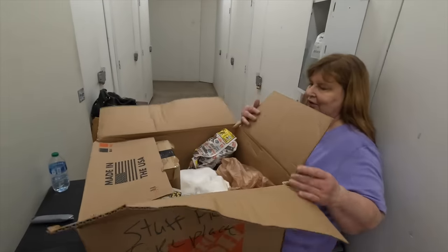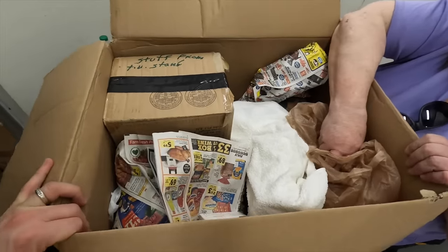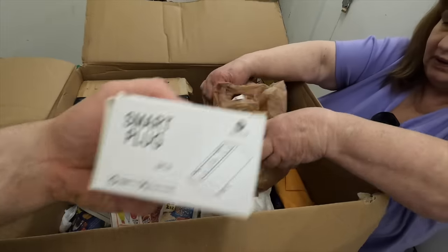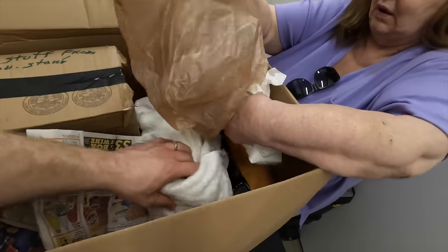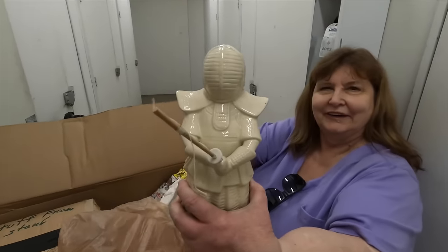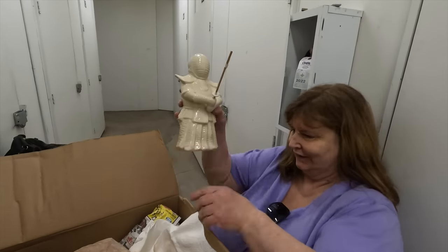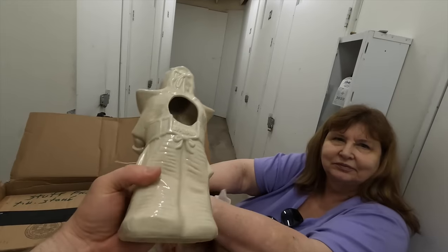All right. Oh, dear. Oh, my goodness. What does this one say? Fireplace stuff and fragile. And, ooh, this is weird. Smart plug. Hopefully we find some good stuff in here. Oh, yeah, you're going to love this. A lot of knickknacks. Oh, my gosh. Look at that thing. He's ceramic. Oh, wow. He's got a little katana. Show him up close.